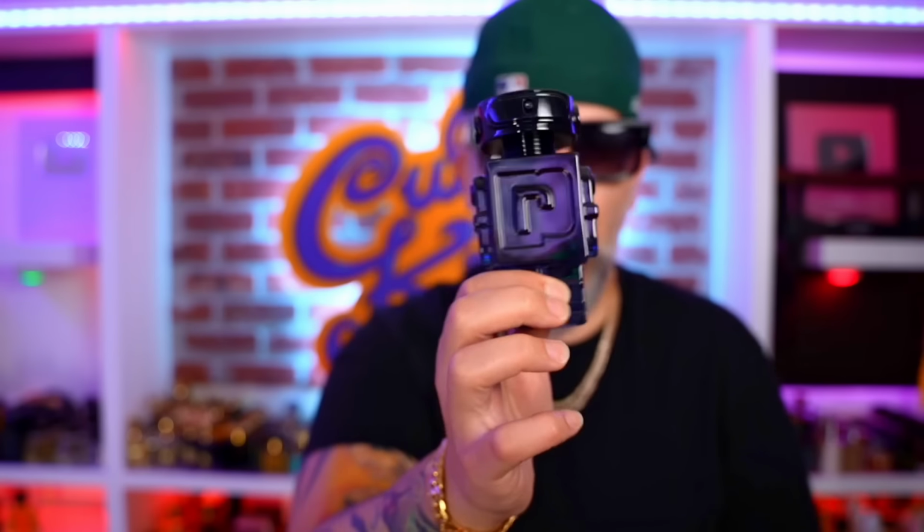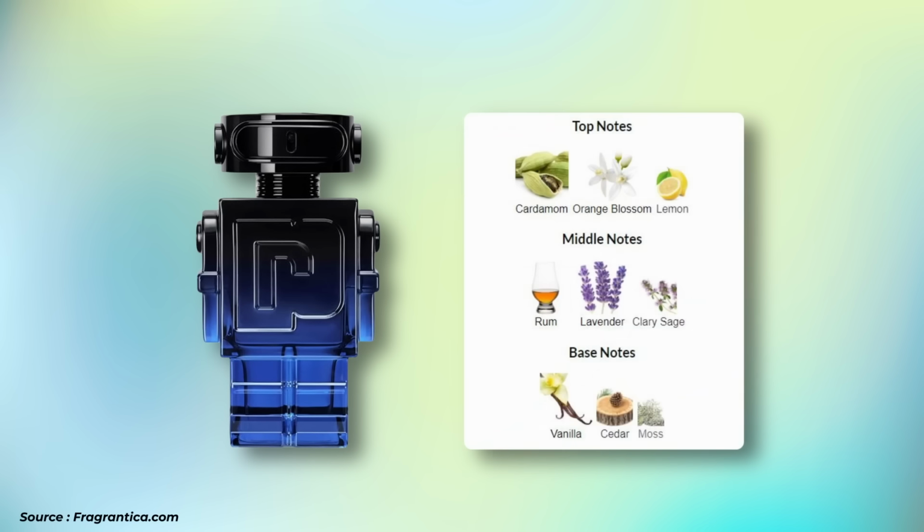I need to see these notes. All right, so according to Fragrantica, the Phantom Intense starts off with an opening of orange blossom, cardamom, and lemon, followed by rum, lavender, and clary sage, and at the base we got vanilla, cedar, and moss. I'm starting to get a little bit of the boozy aspect.